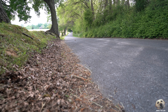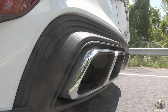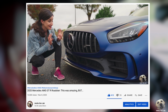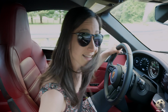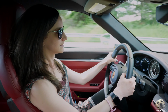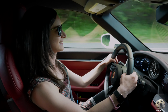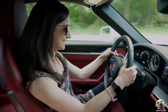Now, some critics will say that this engine sounds a bit choked, not as throaty. And yes, when you compare it to, let's say, the AMG bi-turbo V8 or even the GT500 Mustang, this definitely sounds a bit more tamed. But personally, I like that. I like having something that's not super obnoxious. And in Sport Plus mode, there are plenty of sounds to keep me happy.